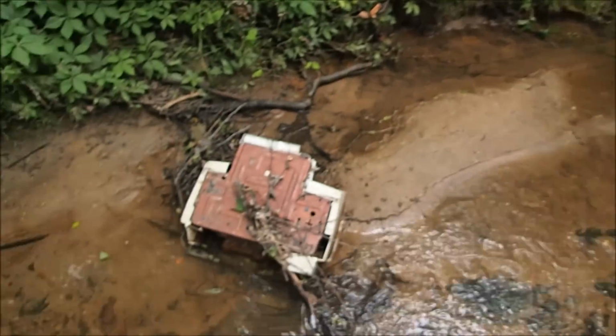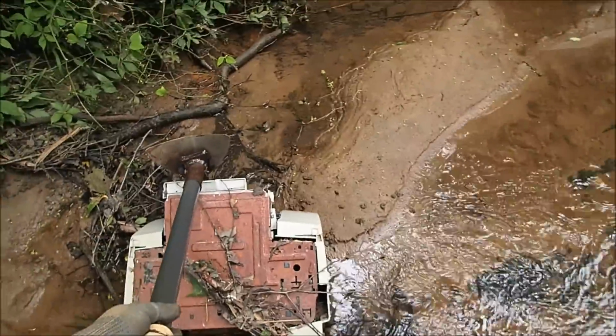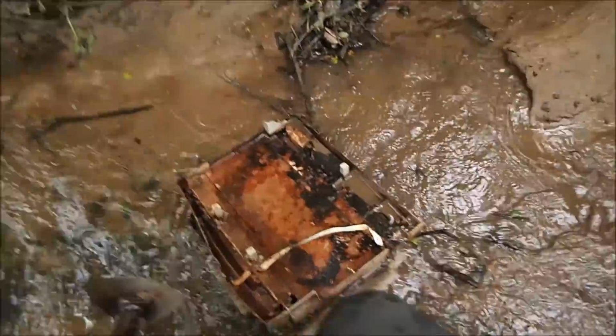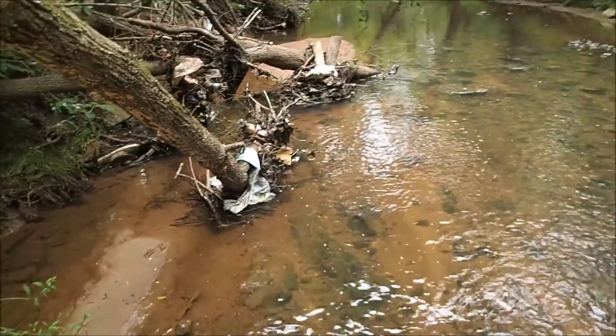Nice. Pile of trash in the trees, and I saw this. What do you think that is? Is that a copier or a computer? I guess that's a copier, huh? Or a computer. I guess that's a copier. Jeez. Where does all this stuff come from?